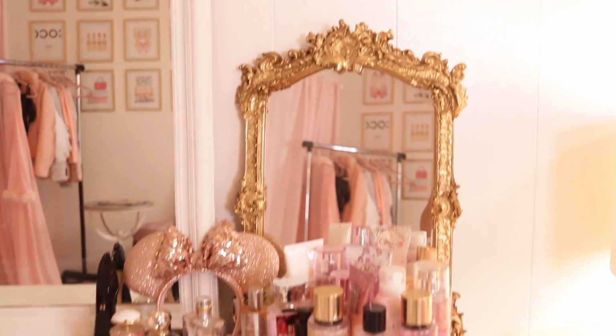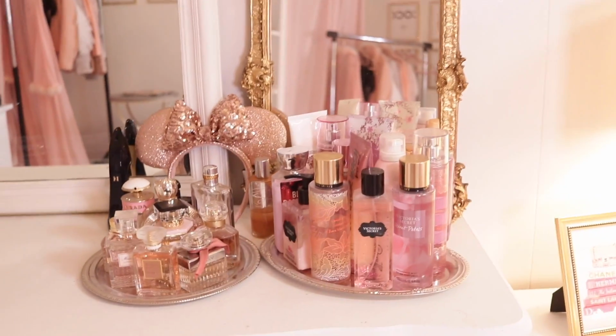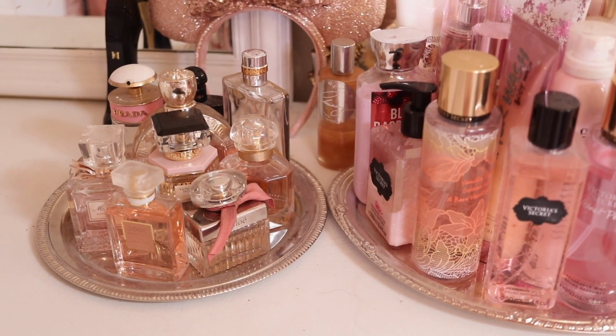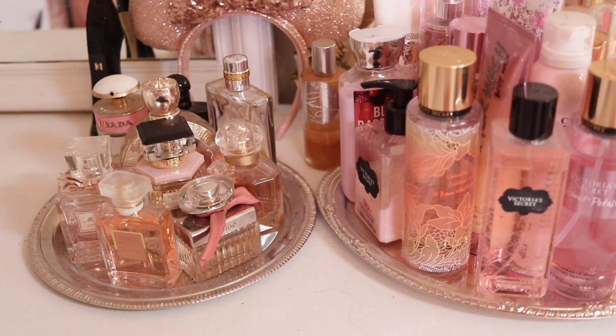So on top of my dresser I keep this little mirror, and then I have my fragrances, which you guys saw in my perfume collection video. If you guys did not see that video, it will be linked down below as well.